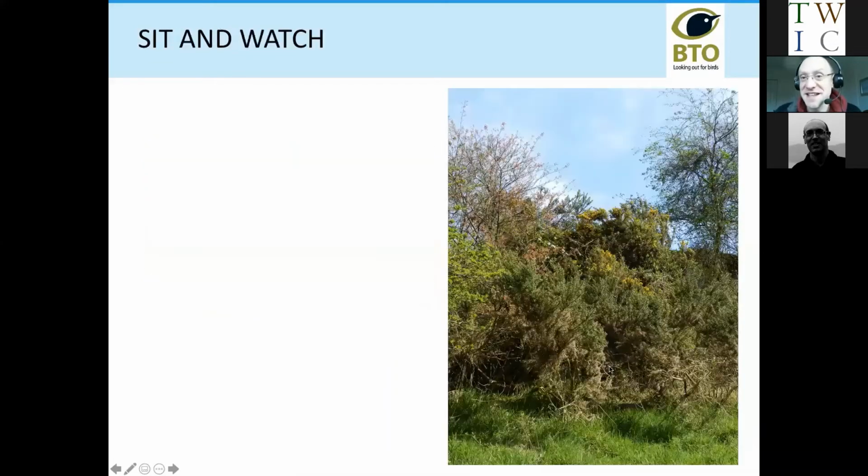So arsing is what it sounds, really. It's just sitting, in muted clothing at the right time of day and clearly at the right time of year, and just watching and listening, basically. And in fact, you can do that from your living room window. You might notice a blackbird carrying nesting material going into a yew hedge in your garden, for example, or the blue tits going in and out of the nest box.